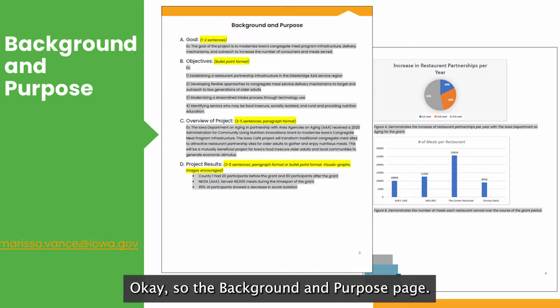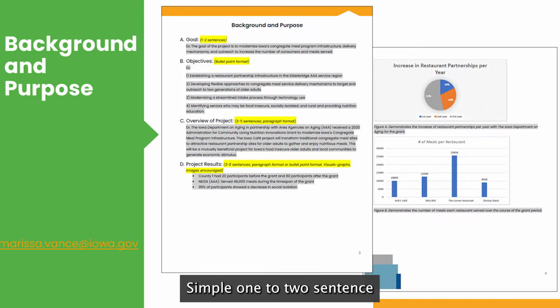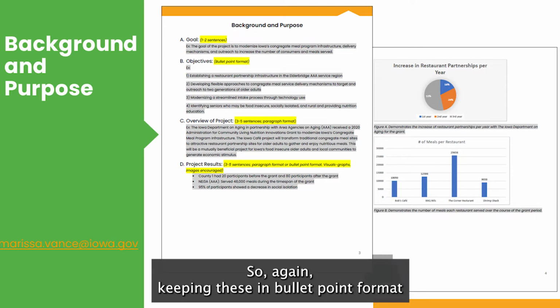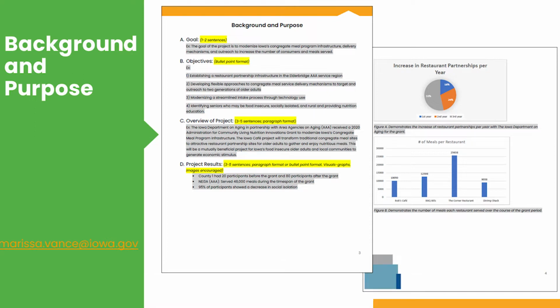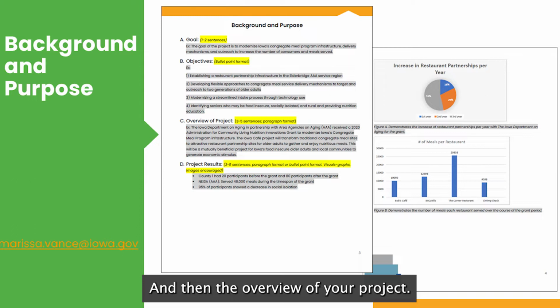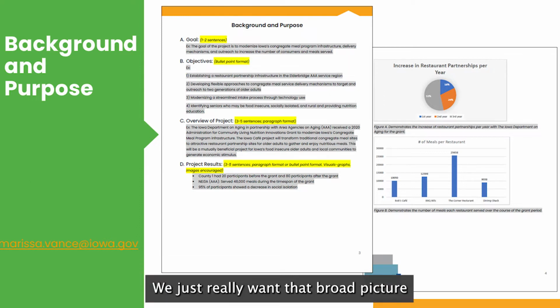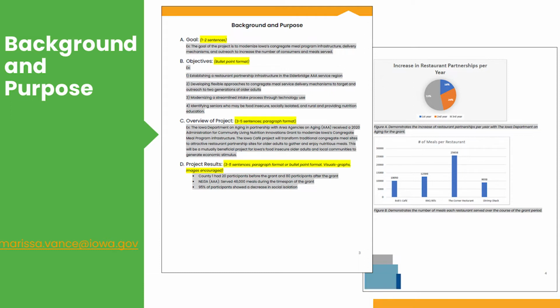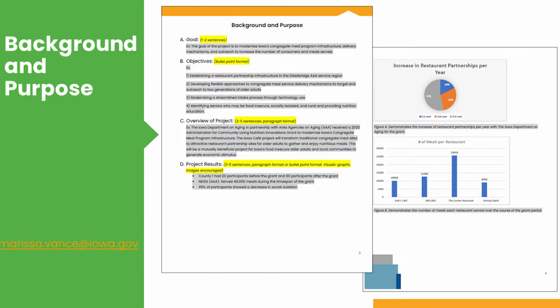Okay, so the background and purpose page. First we want you to start with the goal of your project, a simple 1 to 2 sentences. Next we'll have objectives. Again, keeping these in bullet point format, what the objectives of your project were. And then the overview of your project. We have written here 3 to 5 sentences. We just really want that broad picture of what your overview of your project is.